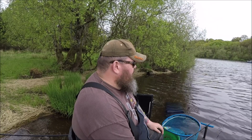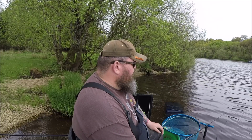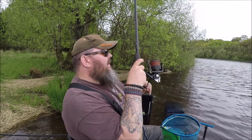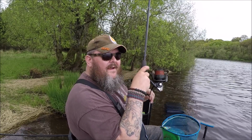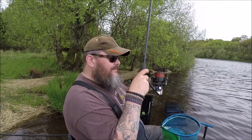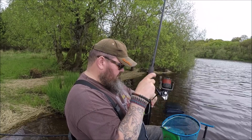Then getting another perch bite here. That feels a bit better. I might have to use the landing net for this one. Or I could be brave and swing it in.